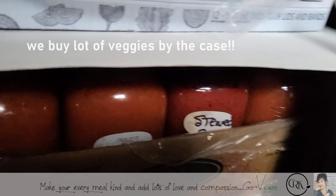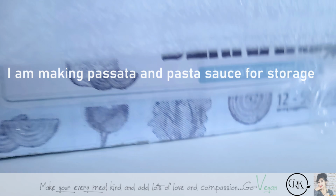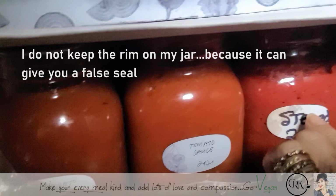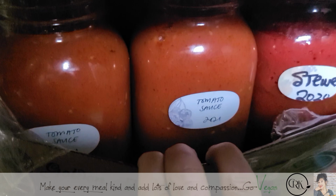I have already made a couple of cases of tomatoes in jars. And as you could tell, I only have the flat part of the jar. We took the rims off. But this is all my new tomatoes. I have one left year of stewed tomatoes. That's when I make pizza. And I have one of my last year's sauces there. These other ones are all 2021.